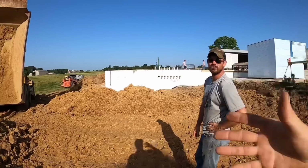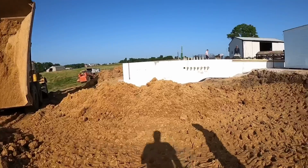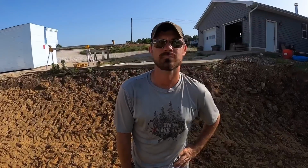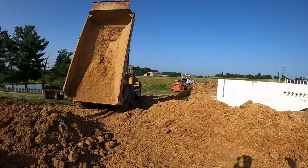Then eventually, I don't know if we're gonna do rock or dirt backfill around the wall panels, but that's to be determined. So the goal for today is to get this thing up to shallow height plus 8 inches. Plus 8 inches. And we're golden for the day. For the day. And it's supposed to be another scorcher.